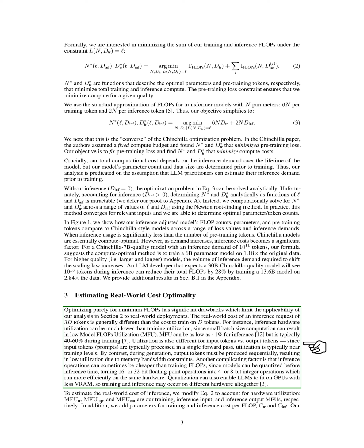Another factor to consider is that inference operations can sometimes be cheaper than training flops. This is because models can be quantized before inference, which means converting 16 or 32-bit floating-point operations into 4 or 8-bit integer operations. These integer operations run more efficiently on the same hardware. Quantization can also allow large language models, LLMs, to fit on GPUs with less VRAM, meaning that training and inference may happen on different hardware.